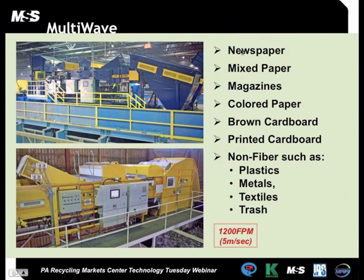Our multi-wave unit is a multi-sensor machine. We have a total of up to 5 different sensors in this type of machine, and we use it mostly to sort large volumes of fiber. We have some patented technology to run those conveyors at speeds at up to 1,200 feet per minute, so very, very fast, which allows us to process very high volumes. And so obviously that machinery would really only apply to high volume MRFs.